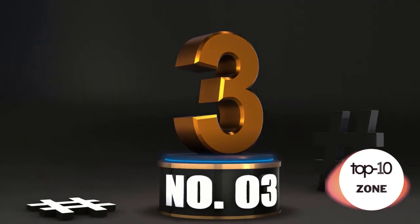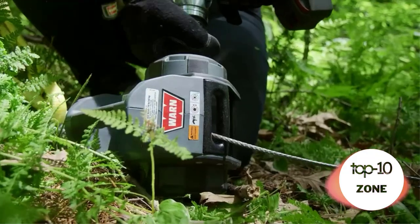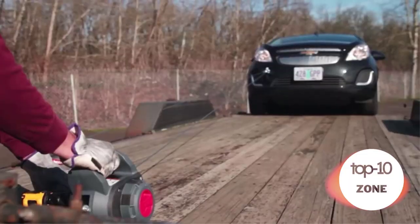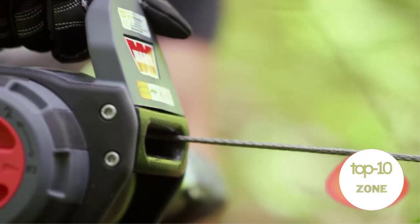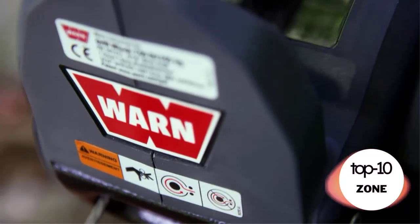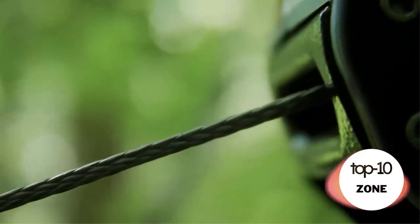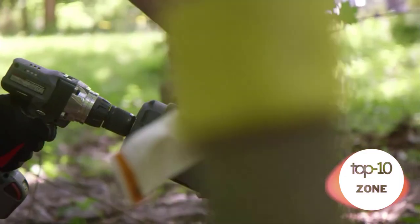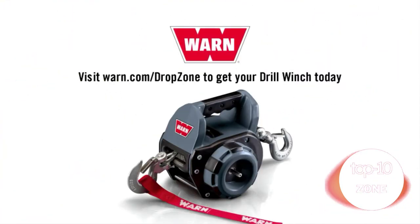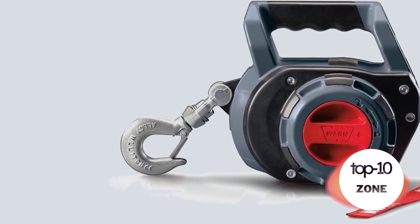Number 3. Warn 101570 handheld portable drill winch with 40-foot steel wire rope, 750 pounds pulling capacity. Lightweight and portable handheld drill winch with a 750 pounds single line pulling capacity. Powered by a standard portable drill, not included. Includes a 40-foot, 12.2 m, 5/32 inch, 4 mm steel rope, integrated hawse fairlead, and rigging hooks for front and rear. Free spool clutch makes rigging fast and easy. Available in both steel wire and synthetic rope options.